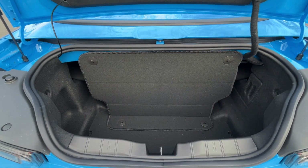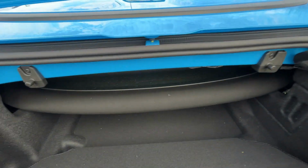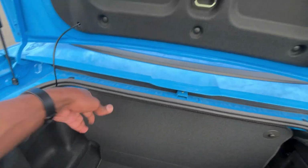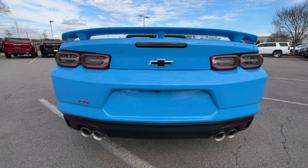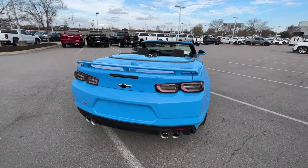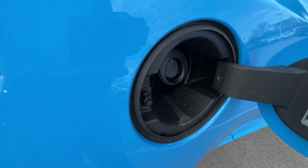And there we have our cargo space, and when the top's up, of course, you can fold this down, and then while it's up, you have all that additional space back in there. And then as part of the RS package, you do get these LED taillights. And then the black bow ties as well. There's our fuel filler there.